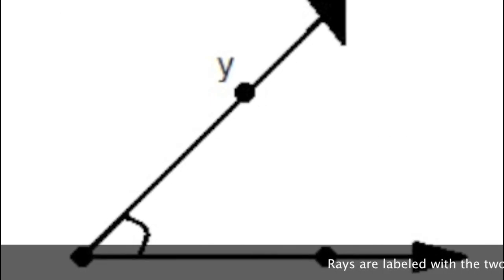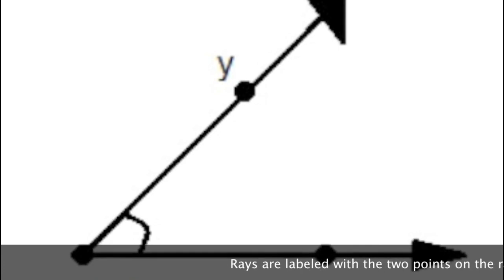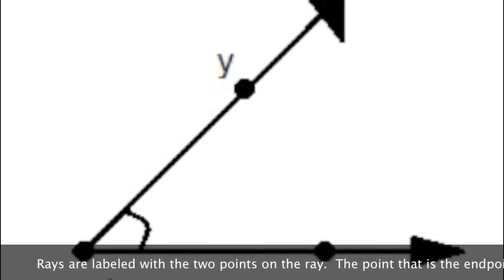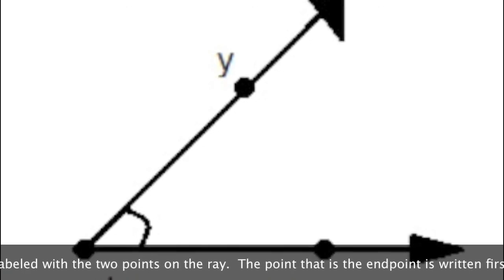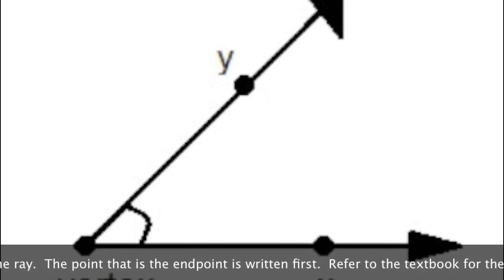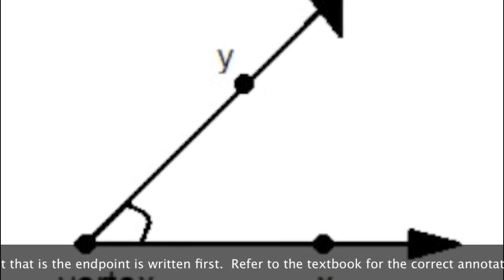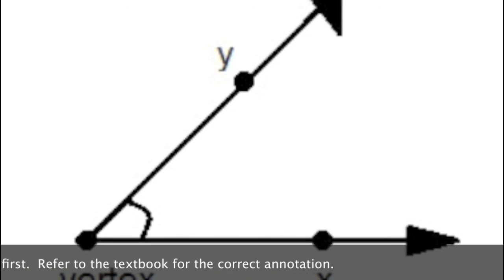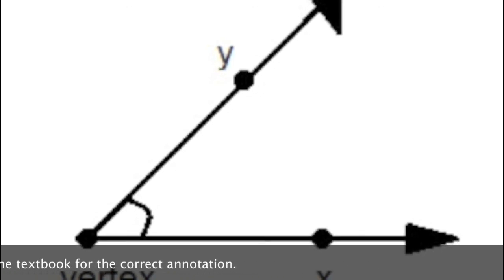Rays can be put together to create angles such as this one here. And when we identify a ray, it's just like identifying a line or a line segment, except above the capital letters is going to be a little mini ray that points. The endpoint must be the letter that is put down first as well. So that is the basic information of a ray.